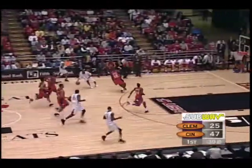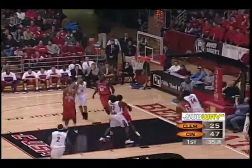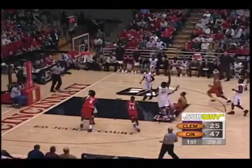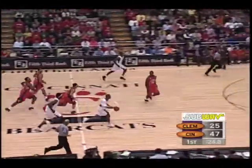Clemson's not a good free throw shooting team, and we're seeing shades of that tonight. Phil Williams gets a nice look. I was just about to yell layup. Most times, yes. Hamilton shot that one quickly. Cincinnati gets the ball back.